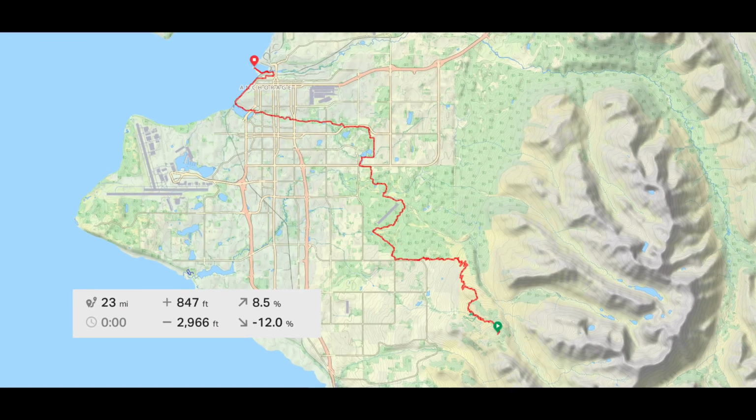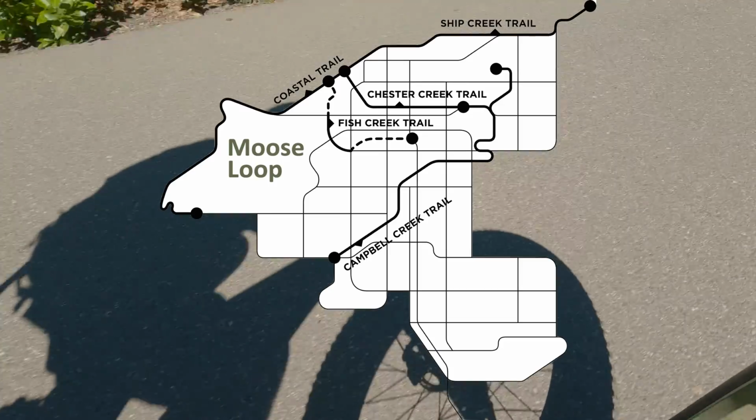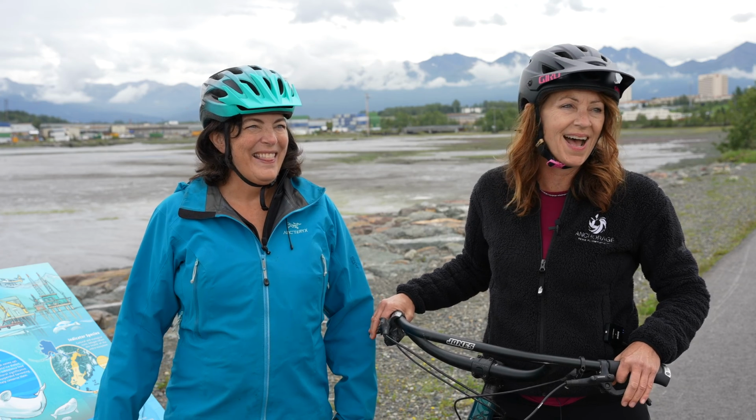So today what you're going to watch is a video trail guide for the Chugach State Park to Anchorage Trail System connection. You can start in Chugach State Park and make your way almost entirely downhill into the Anchorage Trail System, and you can go all the way from the mountains to the sea. Now, as part of this project, I talked to a lot of really interesting people who had a lot of great information on the area.